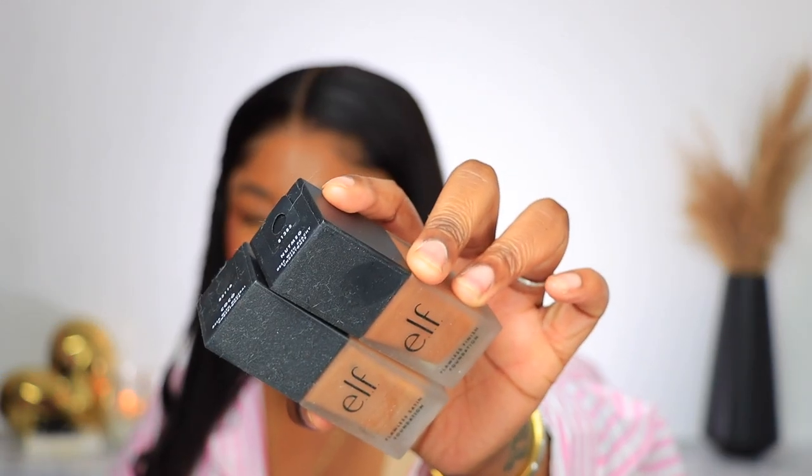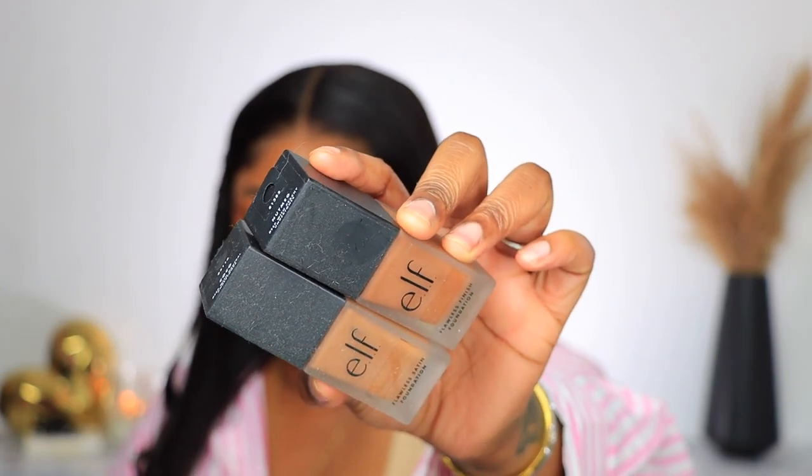These are so dusty. I am ashamed. These are so dusty. Yeah, I don't know, y'all. Maybe I could save these for a full face of e.l.f.